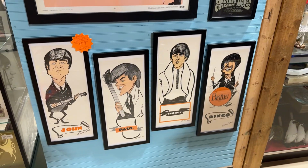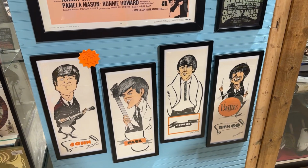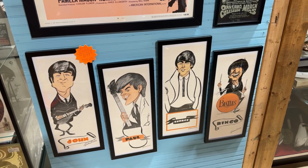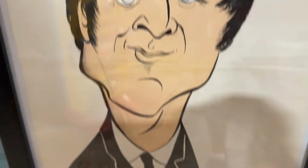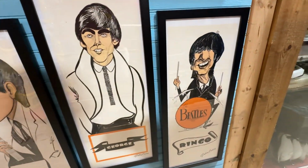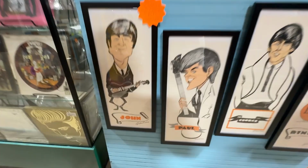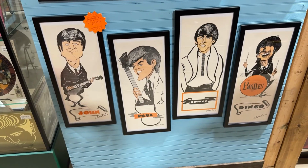Kay's like, did you see the Beatles? I said, where are the Beatles? These are cool. A set of 4 Screamers pinup posters with envelope from 1964. They're asking $199. That's not bad at all. $50 per, but you get the whole set. It's hard to find all of the Fab Four in one place. That is really cool. Love it.